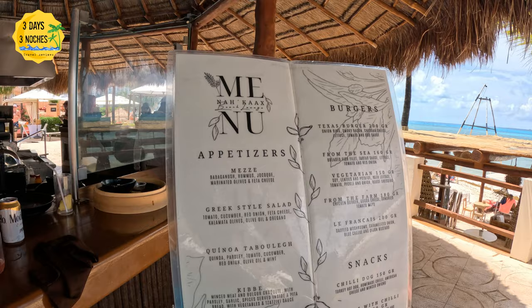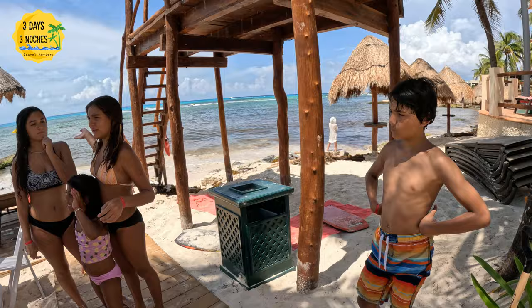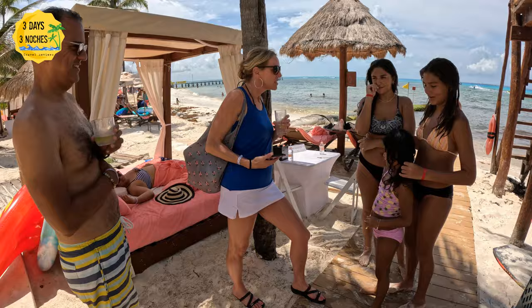With that being said, we met these two families that were vacationing together, and the children were having an absolute amazing time. They told me they would come back in a second. They had a kids club. There was lots for kids to do, and they loved the food. They loved that it was all included, and they were just having a blast.